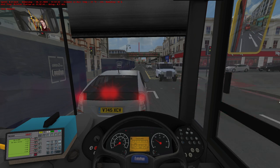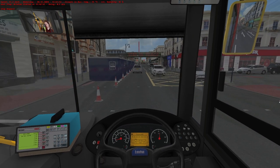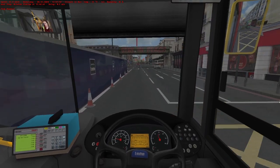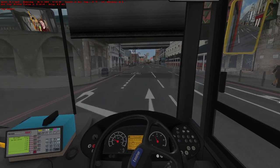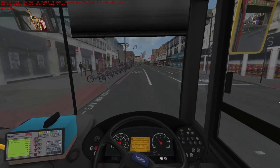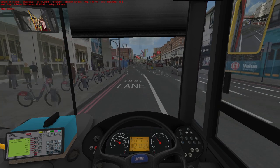So I would roughly say we're more or less halfway there. By the time you get to Brixton Station, that's roughly halfway through the Route 3. That doesn't mean you can go. Stay watching. It's good. I mean, I'm enjoying myself. Other than the fact this Enviro sounds a little bit odd.